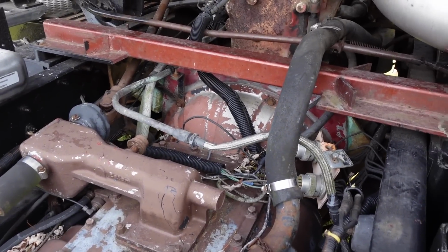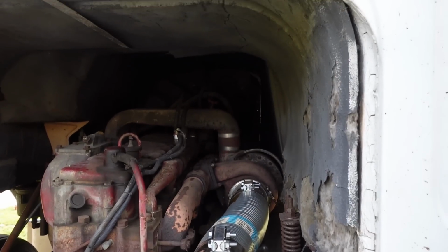Hopefully someday there will be a set of Jake brakes sitting in there. Yeah, well, you got plenty of room, that's for darn sure.